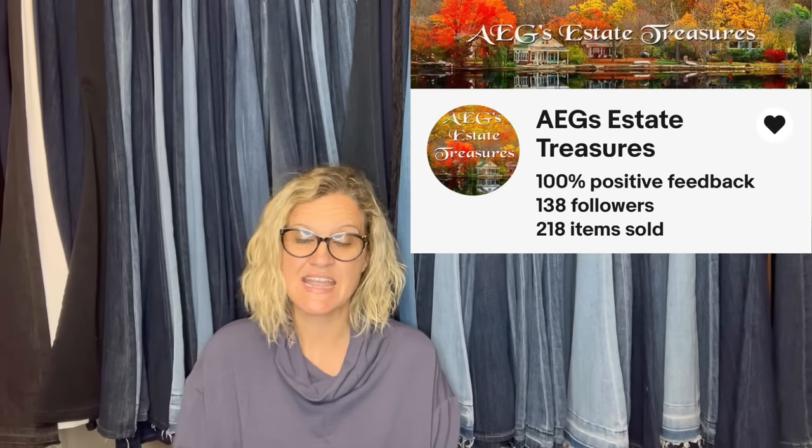This one comes from AEG's Estate Treasures on eBay, and this is her eBay store. Hello, Courtney. I purchased this wooden and metal sign at a yard sale for $4. I wasn't familiar with this type of sign, and since it was very heavy, I decided to take a chance on it. I took a best offer of $64 plus shipping. I really need to stop sourcing and get more reseller listings done. Thanks, Courtney, and all of the Bolo Buddies for the knowledge you bring to this group.